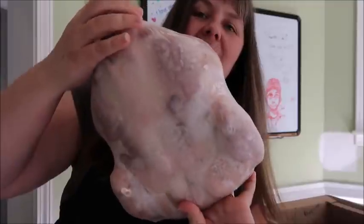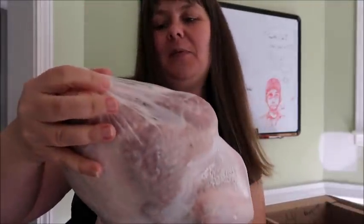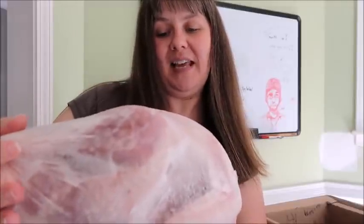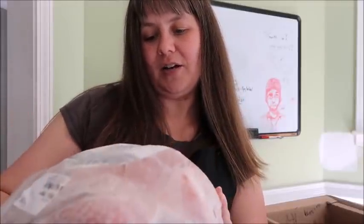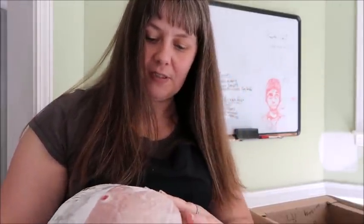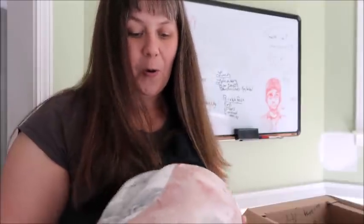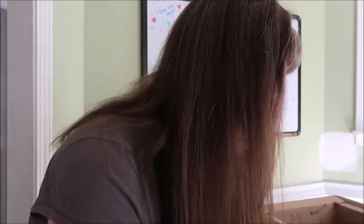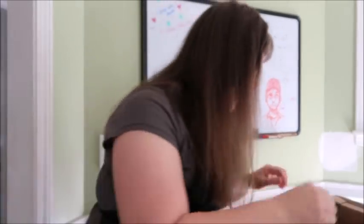When you get a turkey from Butcher Box, it's supposed to be like a 10 to 14 pound turkey. This one's 11.7 pounds. And it says all natural young turkey, all natural diet, raised without antibiotics, complete traceability to farm. I hope that's important to you guys. And it's got one of those little pop-up thingies, which is so helpful. It's very cold, so I'm putting it down.